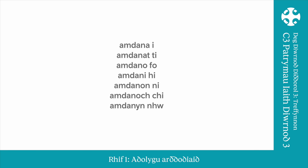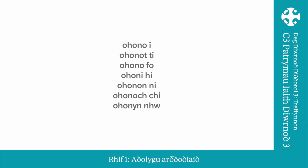Am. Amdana i, amdana ti, amdano fo, amdani hi, amdano ni, amdano chi, amdanyn nhw. O. Ohono i, ohono ti, ohono fo, ohoni hi, ohono ni, ohono chi, ohonyn nhw.